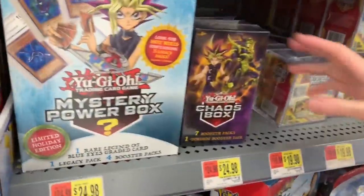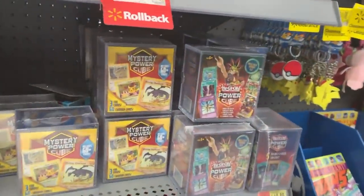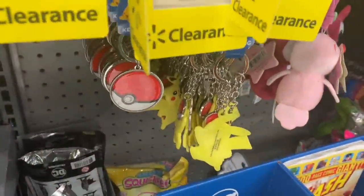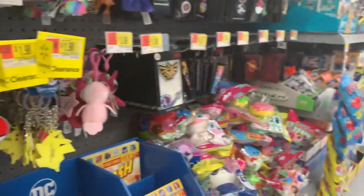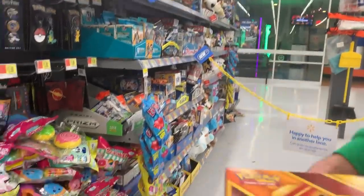Let's see if there's any Charizard EX boxes down here. No, there's some Mystery Power Cubes, which you know I'm not too big of a fan of. Any boxes back there? Nope. No boxes back there. Do we see any down there, Marie? I don't see any down there. Usually Pokemon cards don't make its way down there. Let's go a little bit further. Do we see any up here?